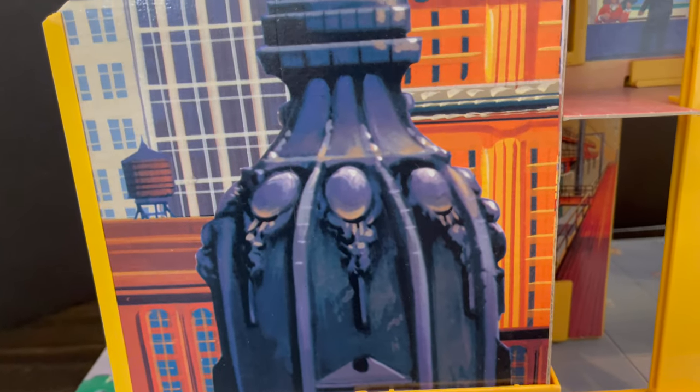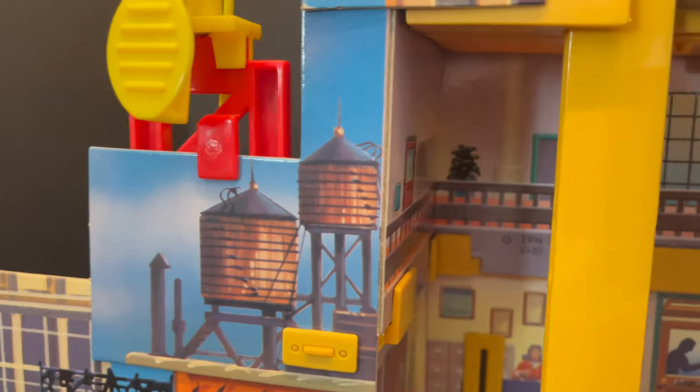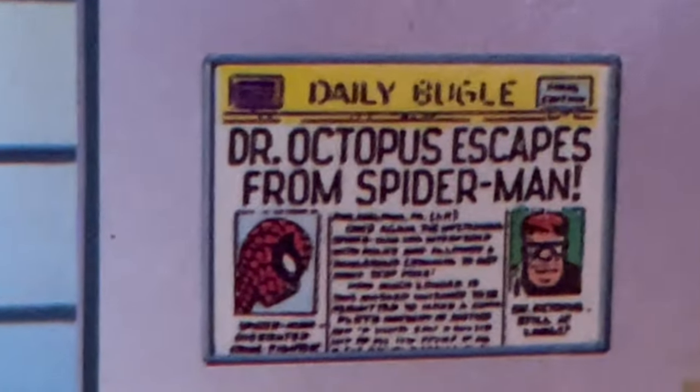Living City of New York, presented beautifully here and including Spider-Man the Animated Series, with a trip to inside the Daily Bugle offices. Now, it is a little bit of a mashup between animated and comic book, Carnage in New York, and then right here, Dr. Octopus escapes from Spider-Man, all of it being very comic booky, right? But hey, doesn't detract from the fact that this is the animated series Daily Bugle. Just look at the animation.